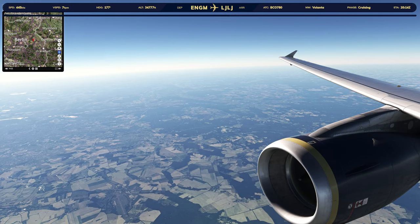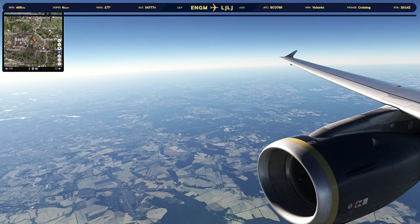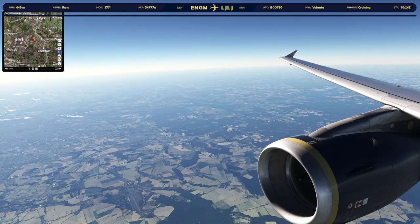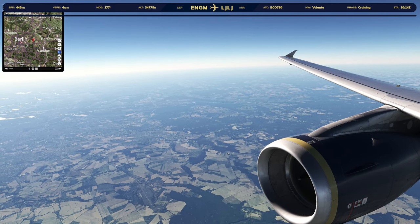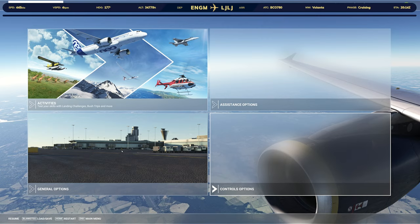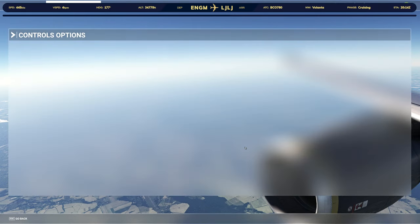Okay, I'm just going to do a little fast thing because I changed my sensitivity settings with rudder pedals. I'm going to do that again. Let me go really fast. Control options.